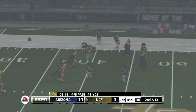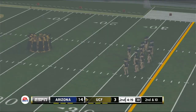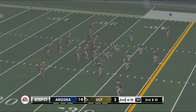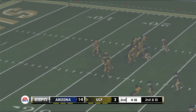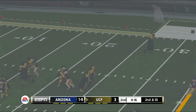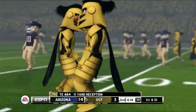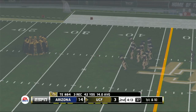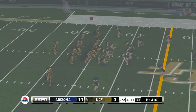Throws out and through his hands. Second down and 10 to go. Ball on the 25. Zips it to the tight end. Out of bounds at the 36. Just another weapon for this offense. He's got good hands, and he's tough to bring down. He showed right there that he can make something big happen.